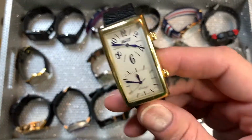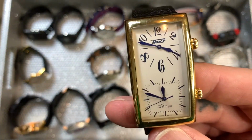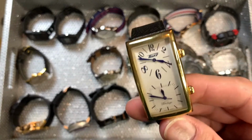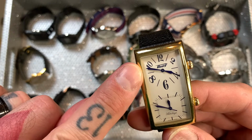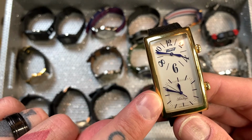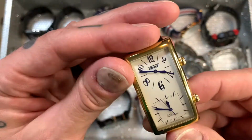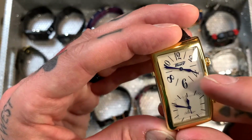Talking about vintage style watches, this one I absolutely love. This is a Tissot. This one is from their Heritage line. It's a dual time, so I've got it set to Canadian time at the top and UK time at the bottom because UK is where I was born and raised. I just love the look of this. I love the gold on the cream dial with the blue hands.